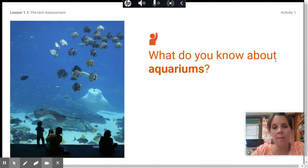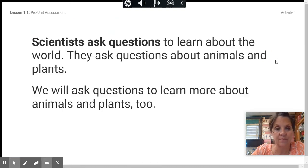So, what do you know about aquariums? Scientists will often ask questions. So, what do you know about aquariums? Let's pause. Great. Aquariums are places where water, animals, and plants live in order to study them. Okay? The people who own the aquarium are responsible. It's their job to make sure that the plants and animals are cared for and that they do not die.